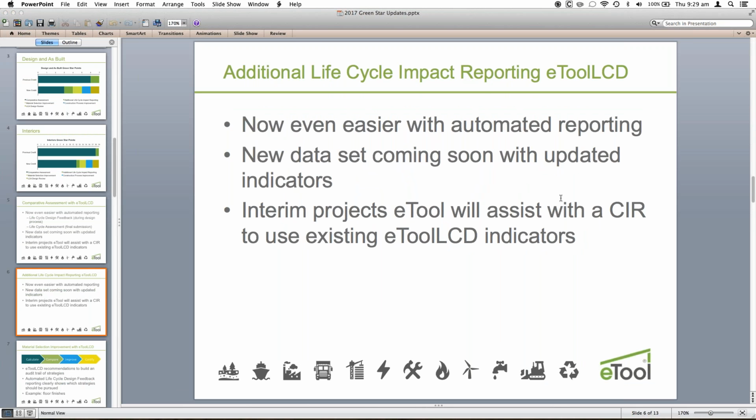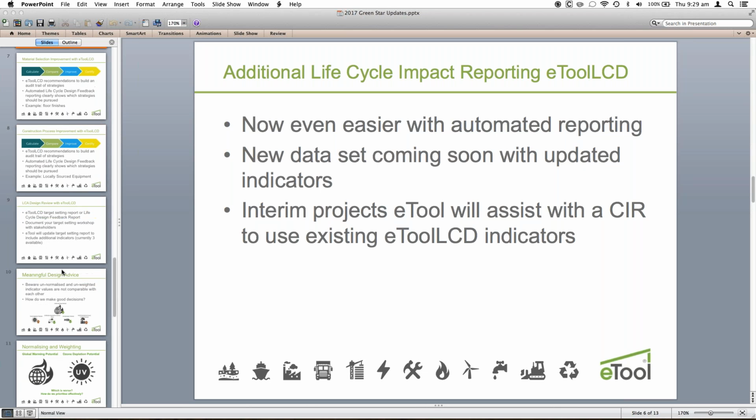Once again, this should be easier now that we've got the automated reporting. We've got a new data set coming through with the updated indicator units, and we'll assist you in the meantime. So there shouldn't be any issues with this new credit achieving that additional point in both Green Star tools.